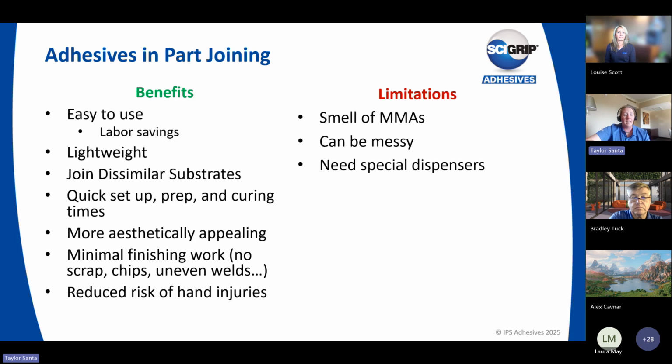Adhesives are also very easy to set up and prep, and the curing time is very quick, so you can get through your process very, very quick. Overall, adhesives are more aesthetically appealing. You don't have the screw heads or the bolts or the rivets. You can pretty much eliminate those. There's very little finishing work, and when you're welding, there's a chance that you can have more post work if the weld is not 100% perfect. And with adhesives, you're not using a hot torch, or you're not having these big machines to help get into it. It actually reduces the risk of injury.